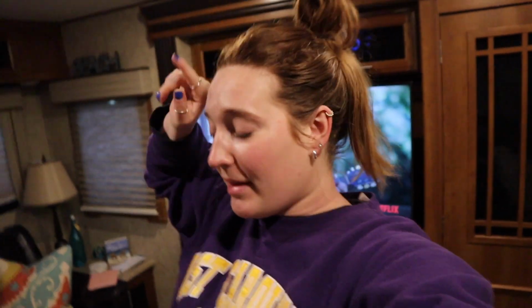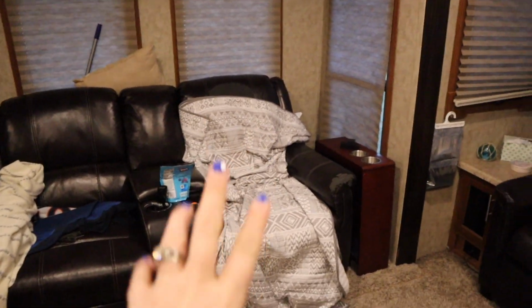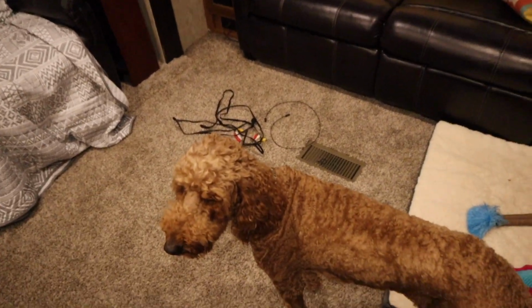The camper life is very slow and very relaxing. We just woke up from our naps and we watched, what's that movie called? I think Sandcastle. It's on Netflix. But here's a little glimpse of our camper. We just watched it and we sat right here and we took our naps. So I'm going to tidy up a bit.